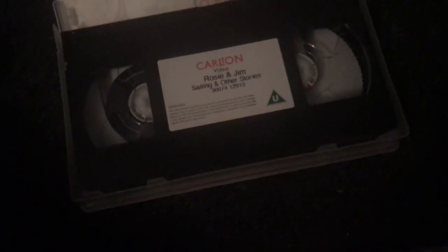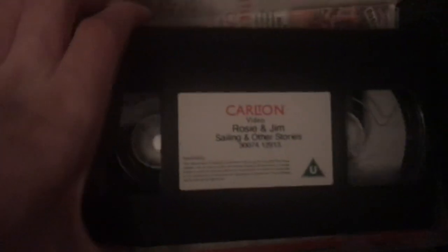There's also a little something at the end of the tape, which I might do a video on, maybe, I don't know. But here's the tape, the Colton reprint, instead of Video Collection. The print date is the 28th of May 1999. And yeah, inside and stuff.